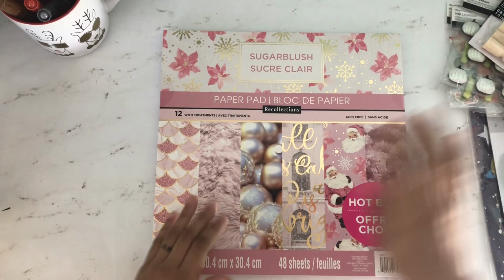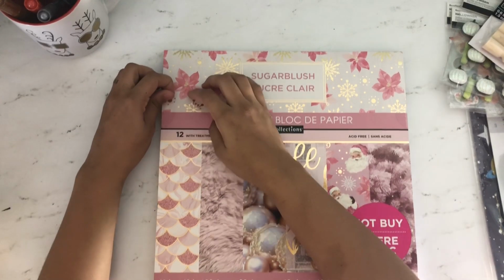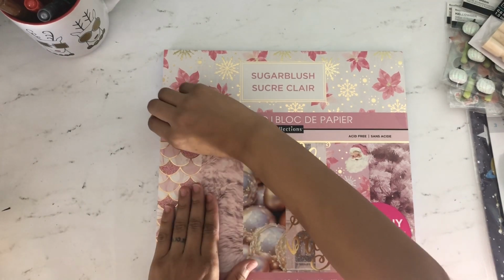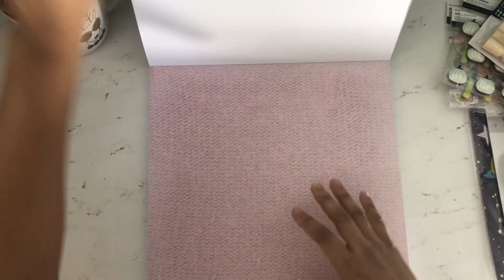And also, everybody is hauling these paper pads right now. This is the Sugar Blush paper pad from Michael's. They're releasing so many cute paper pads. I'm going to try to open this up. I might not be able to open it up. Do a quick little flip through. I'm going to keep you forever.